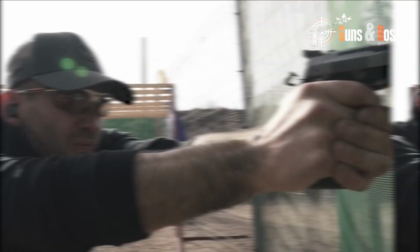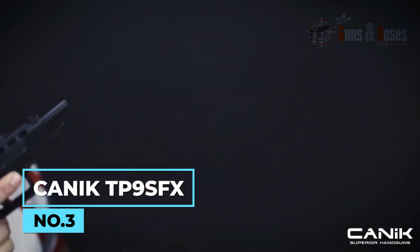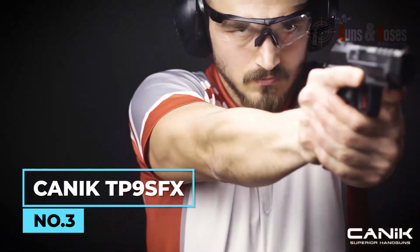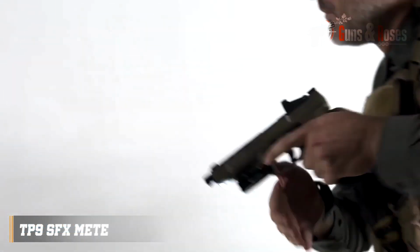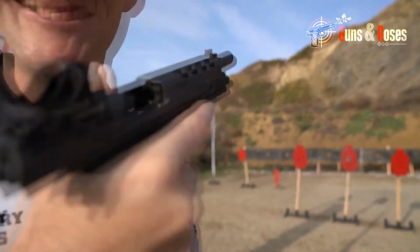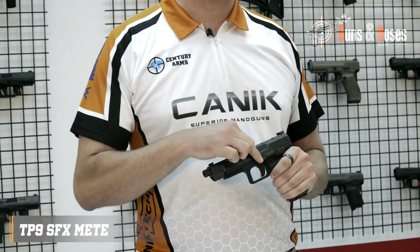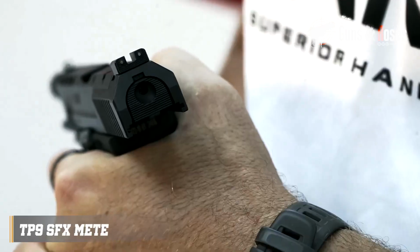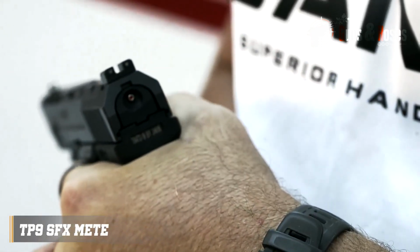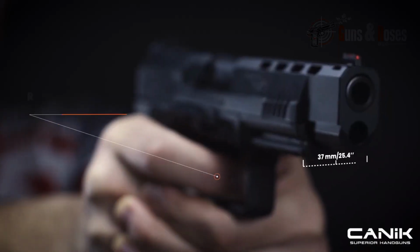Let's move on. For its capacity to hold up to 20 rounds, the Canik TP9 SFX is a top choice for many who value high capacity, even with oversize dimensions. But that's not the only reason this pistol is highly rated. It's made of quality material and is durable. The fact that the TP9 SFX is an affordable competition pistol that doesn't compromise firepower is also a selling point for it.